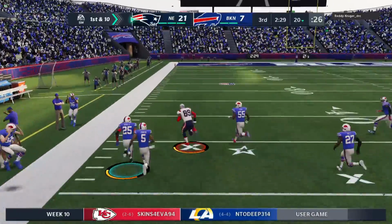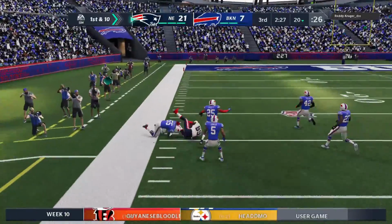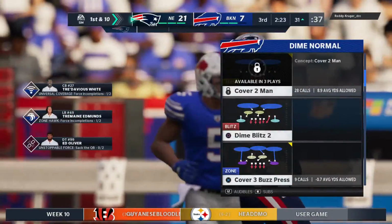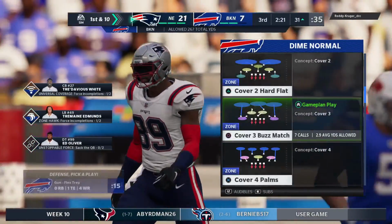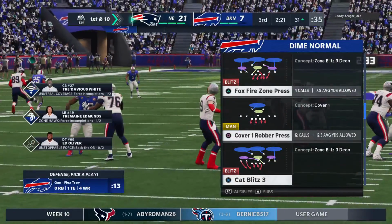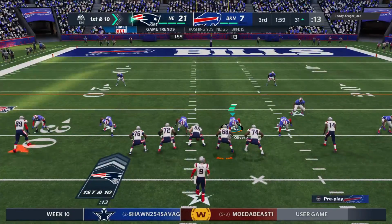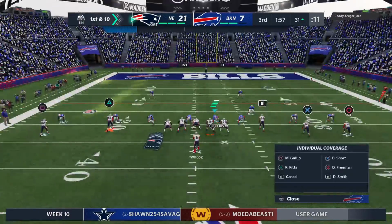Throwing here to start the drive as they connect left side. And he makes it all the way down to the 31. Complete. It's a big play there for the Patriots. 49 yards. And so the big play changes the complexion of things. Here's 1st and 10 just outside the 30.